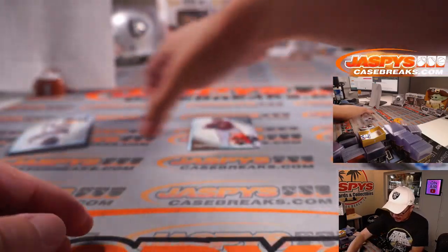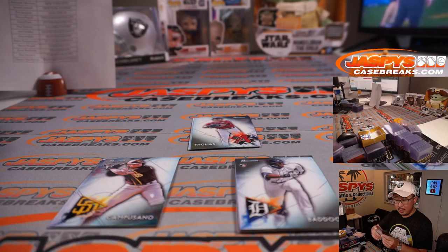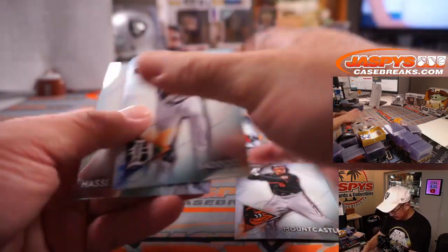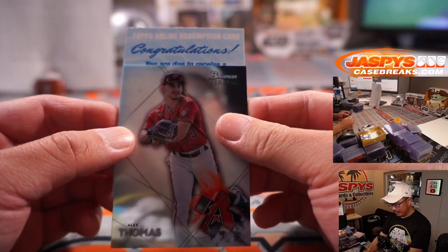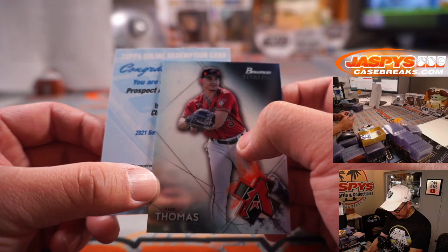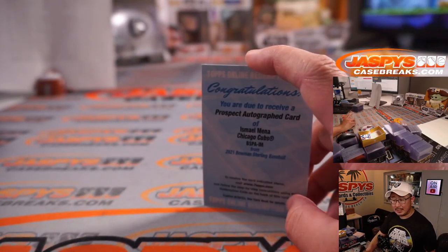Ooh, and a redemption. Look at that redemption last. Ooh, showed the auto too quickly. Here's Austin Cox going to the last spot mojo, David C. with Casey. And there's the rest. Thanks, everybody. Oh, I got to show you the redemption behind Alec Thomas. Congrats. You are due to receive a prospect card autograph of C, Chicago, Cleveland, H, Chicago White Sox, or Chicago Cubs. It's Chicago Cubs, Ishmael Mena. For the Cubbies, that's going to go to Jonathan.